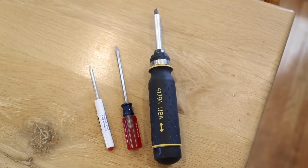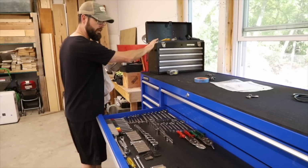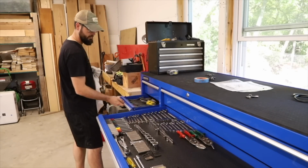Easy decluttering idea number 13 is to tackle the toolbox. Search for those duplicate hammers, screwdrivers, or any tool that you haven't reached for in a very long time. Overfilling a toolbox with too much excess will only make it difficult to carry around and to find the tool you actually need when you need it.